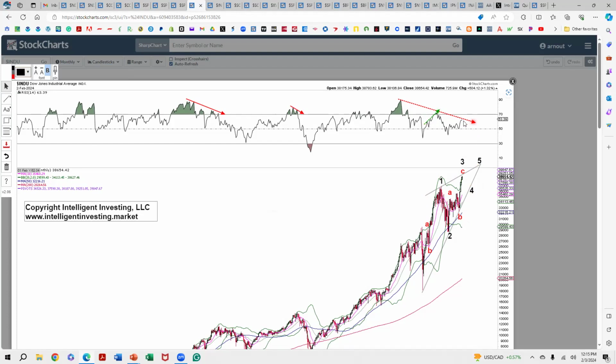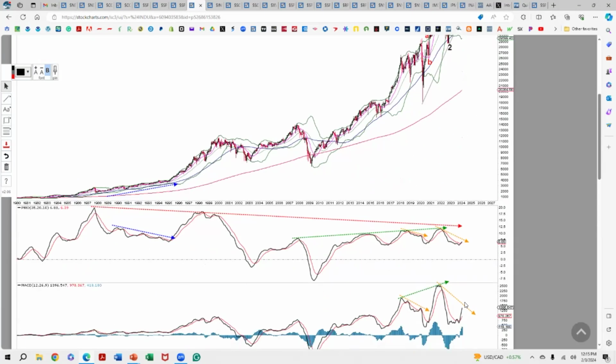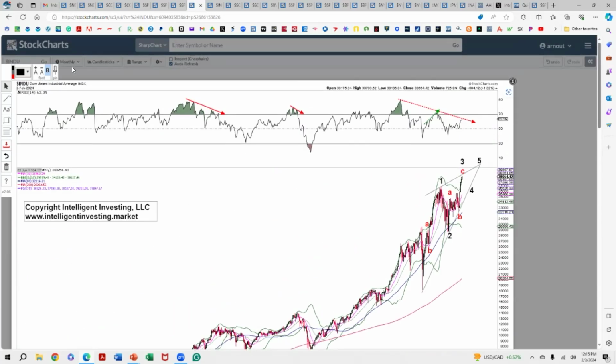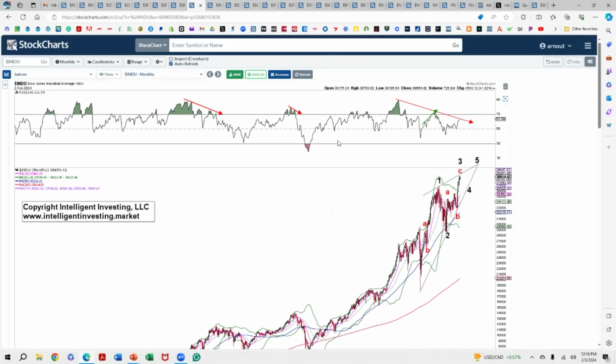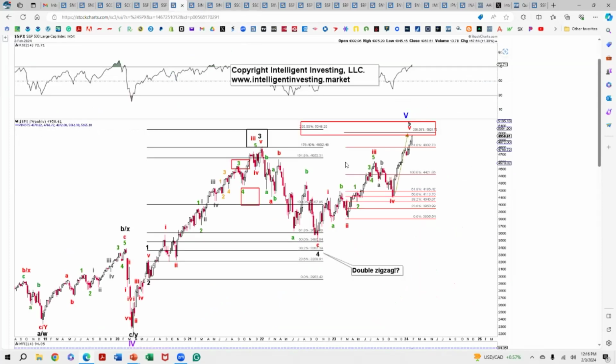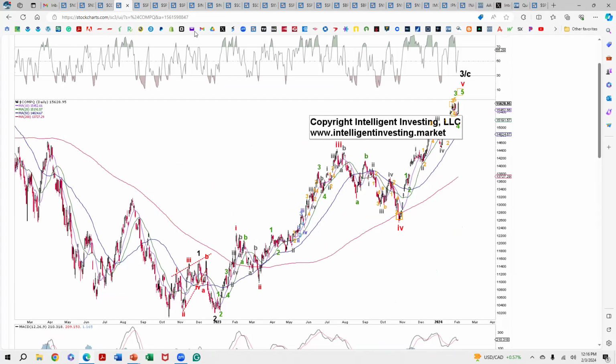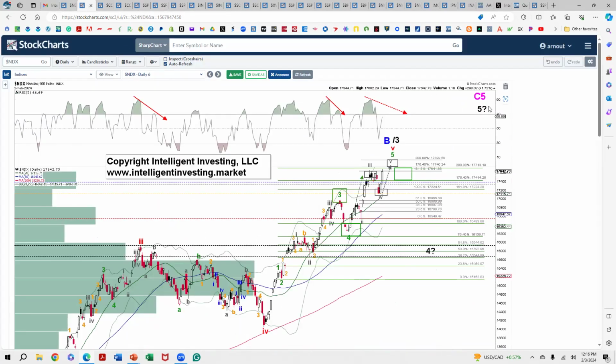Note this very nasty negative divergence developing on all the technical indicators for the Dow Jones as well, on a monthly basis, right? So that's not looking too good. That's a way to resolve the S&P 500 from a potential large 5 of 5 of 5 top, aligning it with the NASDAQ for a 4-5 setup, okay?